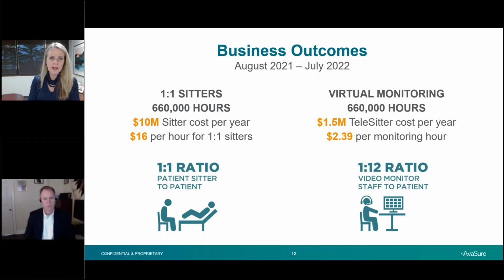probably wouldn't even have been possible, finding that many staff to keep that many patients safe, versus both the staff and all the cost of the technology. That same amount of monitoring was provided at $2.39 per hour, with a total cost of $1.5 million. So if you see that efficiency and that lower cost that can be provided, then you also understand the pain of the 18-month delay, during which decisions were kind of being slowed down, and those expenses and that pressure continue to occur on the health system.